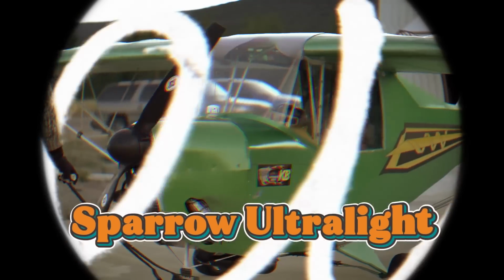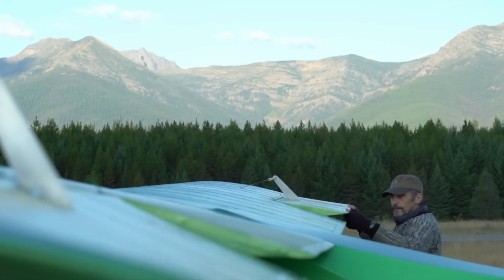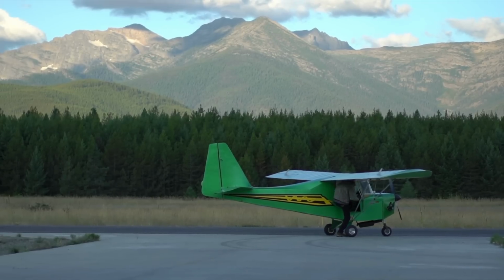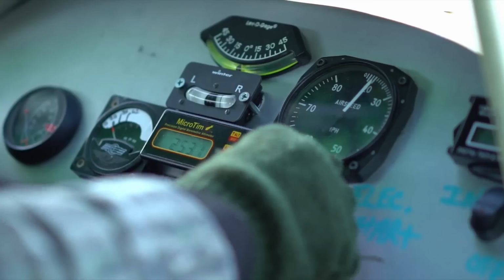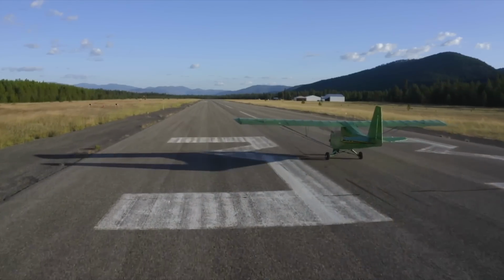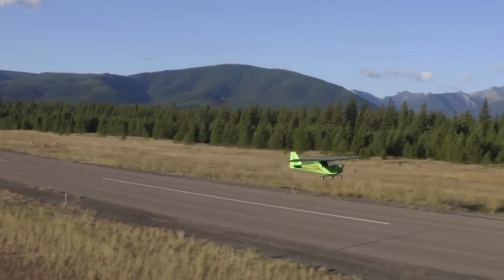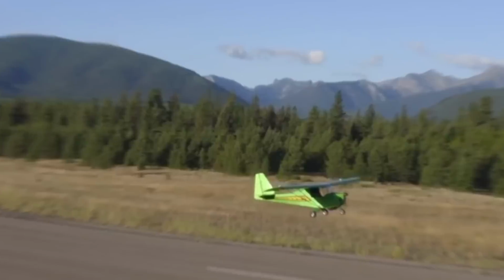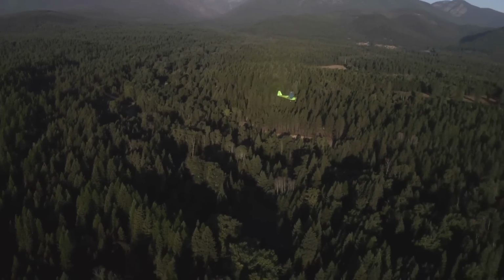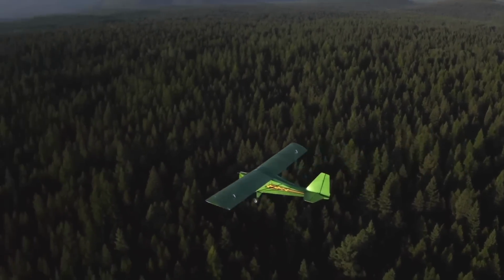Sparrow Ultralight. Tiny but mighty. The Sparrow is a no-frills ultralight aircraft perfect for relaxed weekend flying. With its open cockpit and minimal design, it gives you an unfiltered connection to the sky. It's affordable, easy to build, and easier to love. Pilots say it feels like floating rather than flying. It's a favorite for those who want freedom without fuss. One trip around the pattern and you'll be hooked.